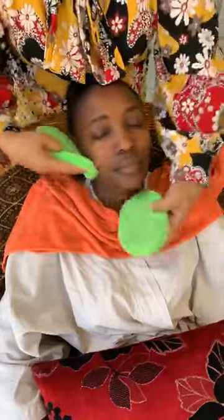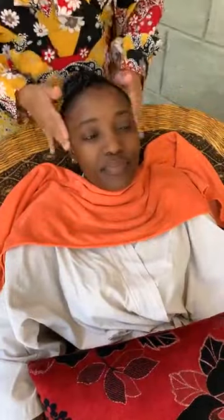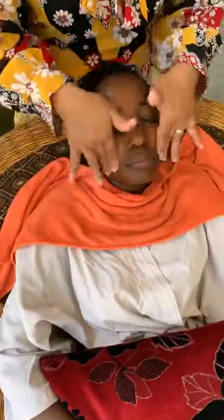Okay, we clean. Now the skin is clean. Wow, so nice. And then after that I want to apply aloe vera jelly to her. This is facial by Lotus Spa. The treatment is Forever Living product.